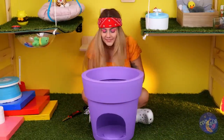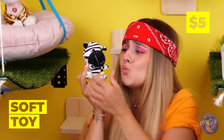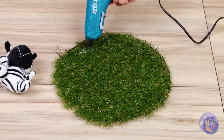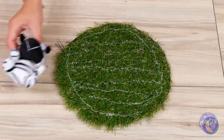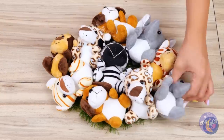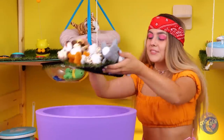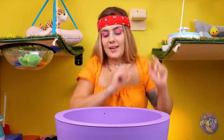Huh, what else do we need? How about more toys? You can never have enough cat toys. And we can use them for a project. Hot glue them to the patch from earlier. You remember, from the hole? Add them to the bottom of our can for a soft cushion.